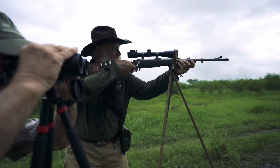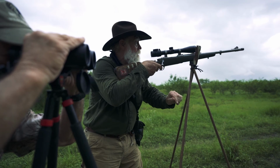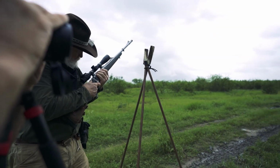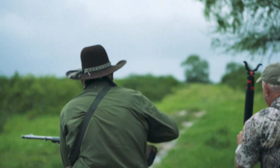I don't think he's going to go very far. No, he's hit. He's hit. Should be hit right on the shoulder. Yeah, yeah. He should be right on the shoulder. Okay, good job. Good. All right. Hang on, let me push this back down. Get it back to where I can.